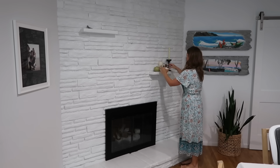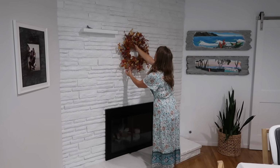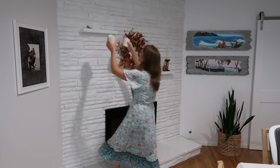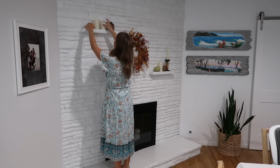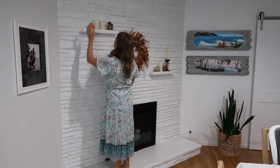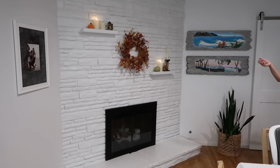This is something that I've been thinking about for probably 2 years now. Every fall rolls around and I really want to have a fall wreath with all of the wonderful warm colors. And this is something I did decide, after a lot of thinking, that I want to purchase. Because I don't keep a lot of fall decor, this is something that I wanted.